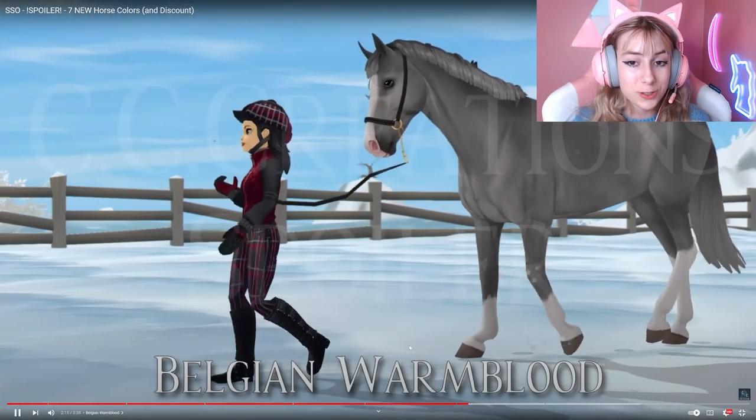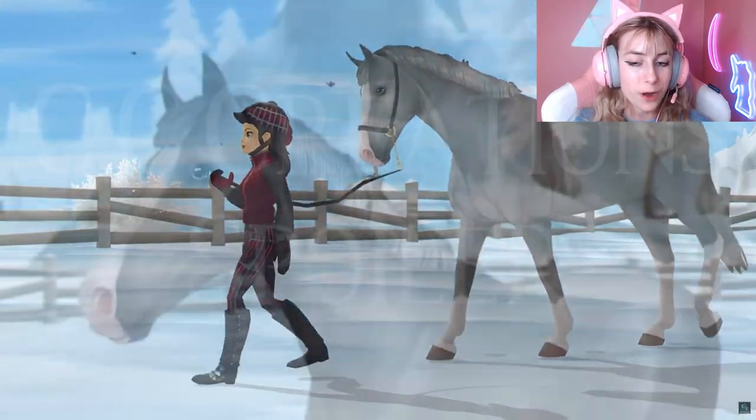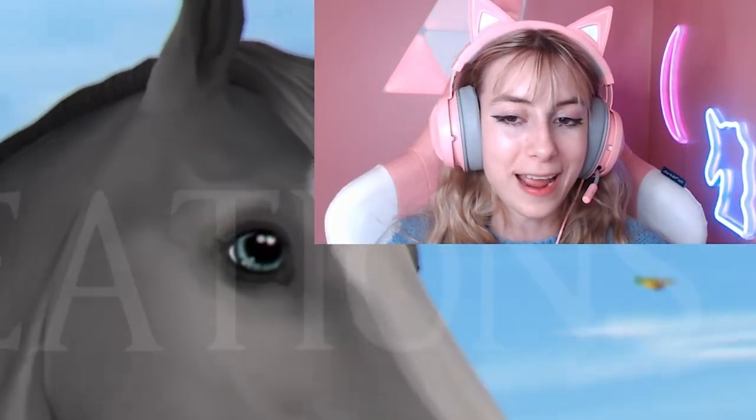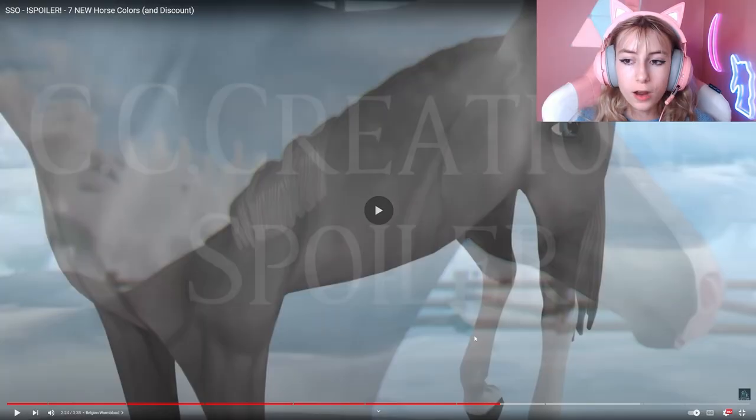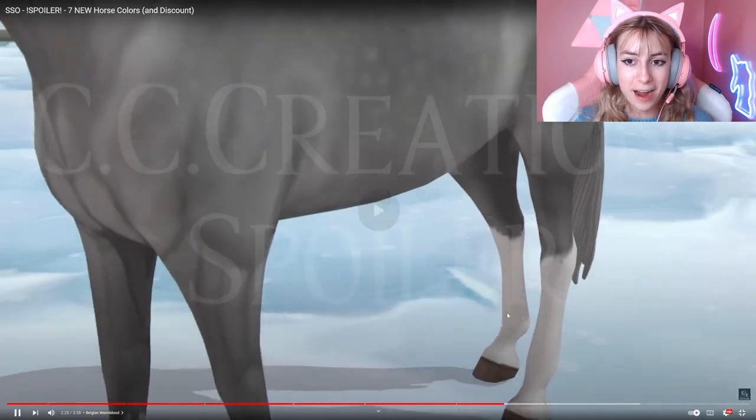We got it sorted out. I do like this Belgian Warmblood. I think it is cute. I just don't know, I'd have to see this one in game. I really do like the gray. What type of coat color is this? It's not gray. Would it be dapple gray? But it doesn't have many dapples.